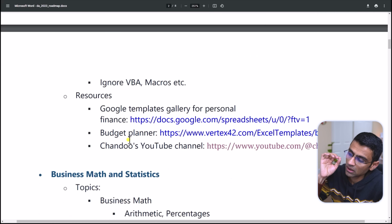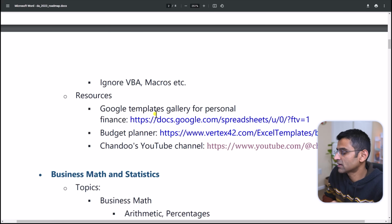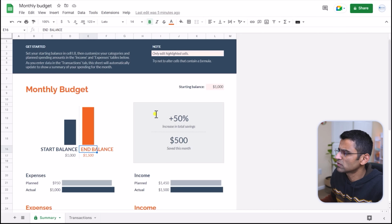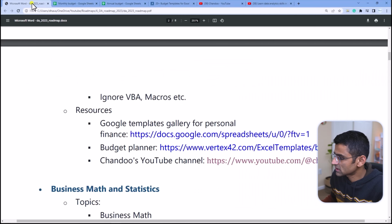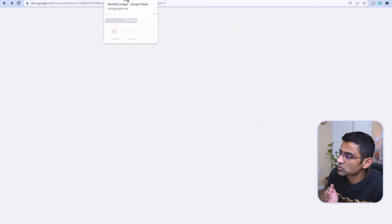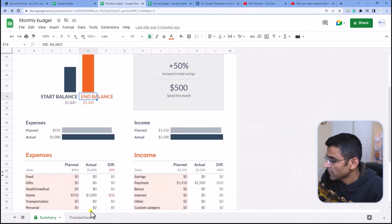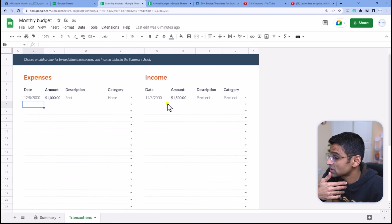Now, you can make it project-based learning by opening this Google template gallery for personal finance, where you will find a variety of templates. So if you open this, for example, let me just open it here. You will find annual budget, monthly budget, and so on.